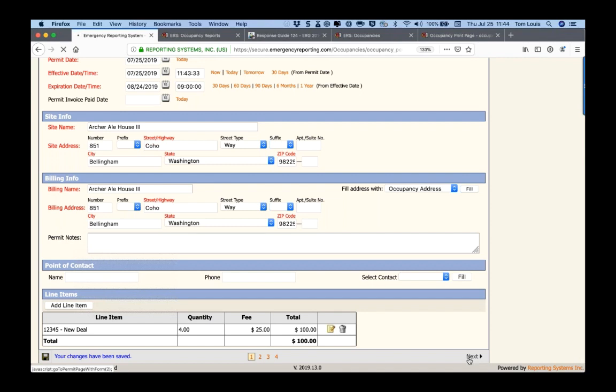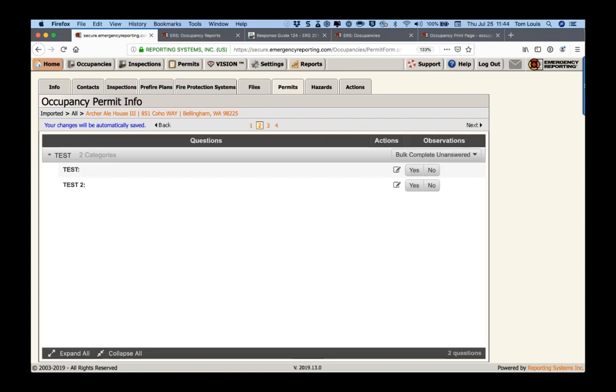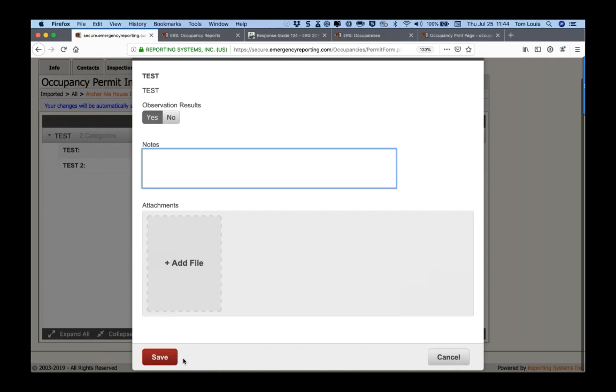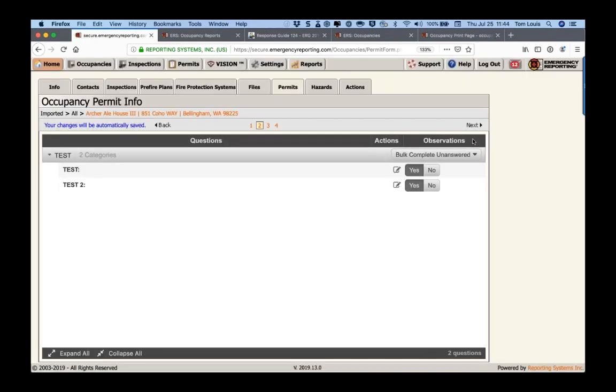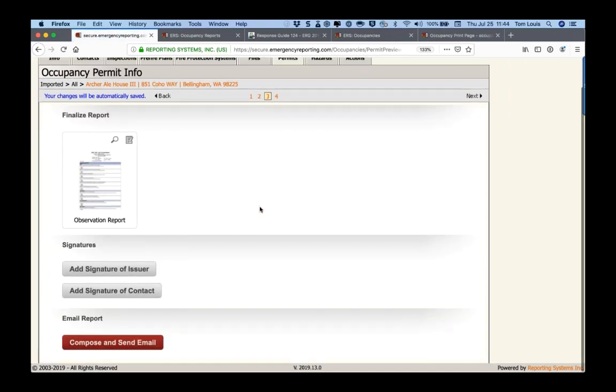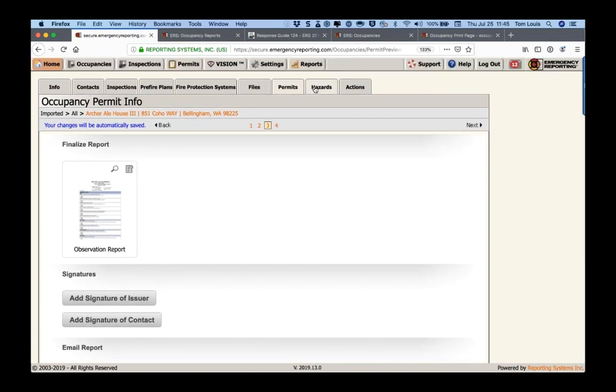I go to the next page. This is like an inspection form, but it's my permit form. And again, a very unglamorous test form. And we have quick picks here. So instead of having to open up the form or the observation here, I can just answer it, but I have the option to go in and add notes and add attachments as well. Images, other documents that they may need to fill out can be loaded here as well without a problem. And we can go in and grab signatures as well. All right, that's permits. I want to just give you a quick two-minute tutorial on that one.